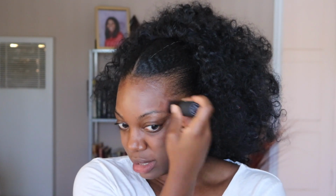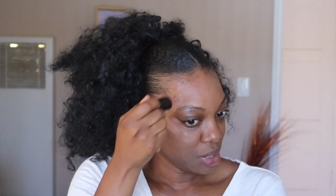Swipe here on my temple, where I'm usually highlighted. Down my nose, a little bit on my chin, and my cupid's bow. I look crazy, but it doesn't matter because we're putting foundation literally over it.